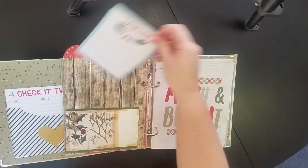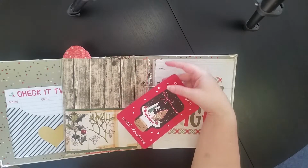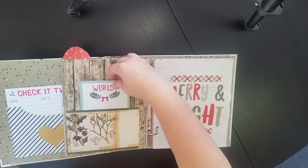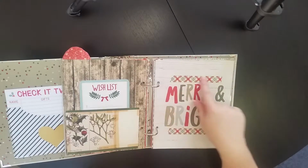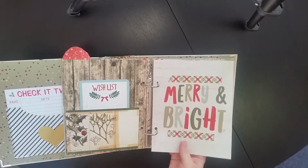I use a journaling card from my stash. It just says wish list. And then on the other side, it says do not open until Christmas. I thought that was cute. So that can just pop back in there. And I could put other things in there for journaling and stuff like that. This page here came with the binder, and then I just added some washi top and bottom. And I thought that framed it in kind of nicely.